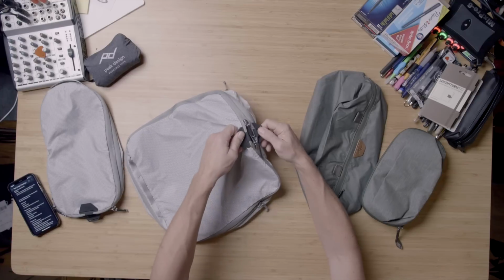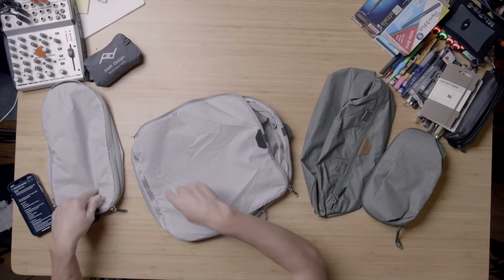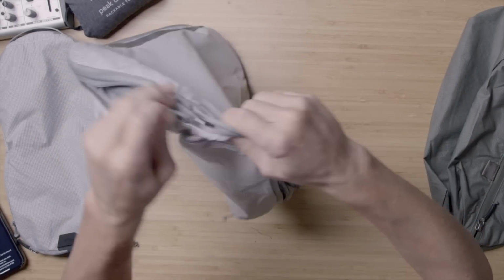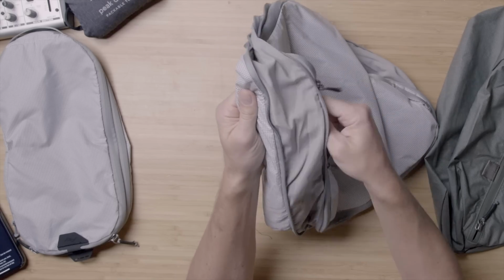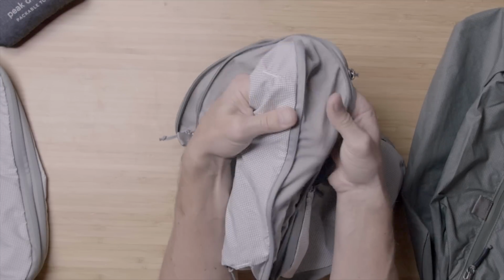Here's the medium size one. They should call it the large because they really only have two sizes. They have a second zip here, which is your expansion with some nice mesh. They use great meshes. One of the things you're gonna see throughout this video is the use of materials on liners, mesh pockets. Peak have always done a great job on that. Don't you just kind of want to wrap your body in that? I just kind of want to see what I'd look like.